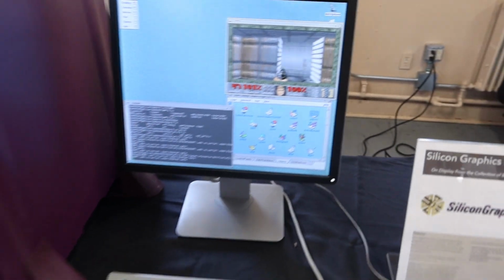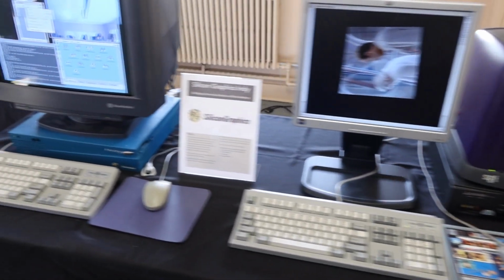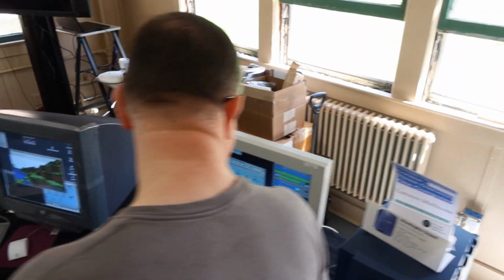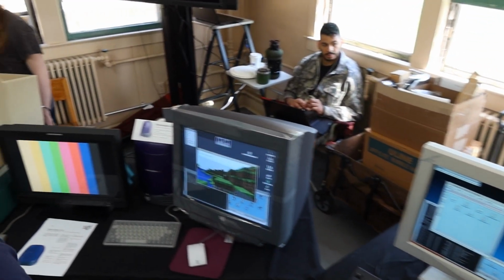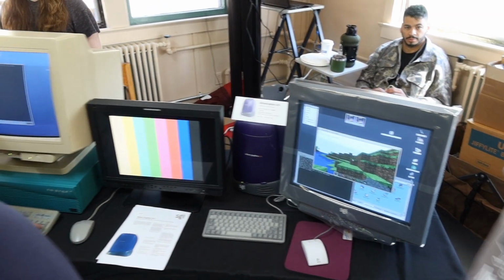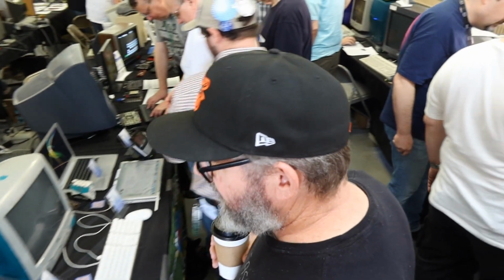So many SGIs. VCF West had a massive collection of Sun computers, so I guess VCF East needed to have a huge collection of SGIs. Now, of course, the irony there is that VCF West was in an old SGI office building. Now, I am definitely going to revisit these later.